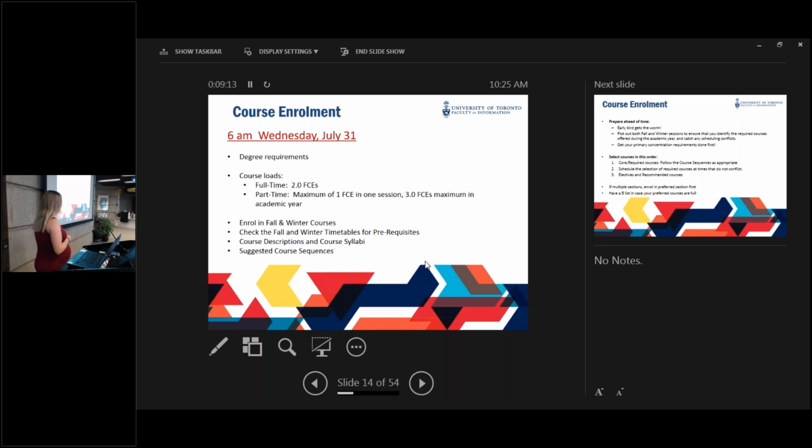The suggested course sequences that we're giving out today, they are suggested course sequences. So you don't have to follow them exactly. We've laid it out this way because we found that this is the best way to help keep you on track for your studies, but don't feel like you have to enroll in your courses in that order.